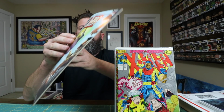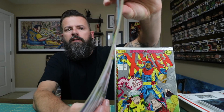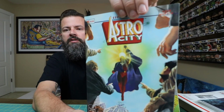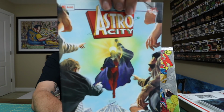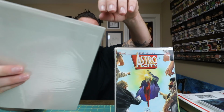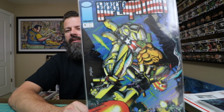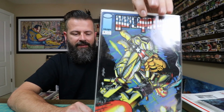Astro City #1 from the first volume. Kurt Busiek's Astro City #1. This is probably like a $15 to $20 book. Pretty good. Super Patriot #1. I don't think this has any value to anybody except for me. A little patriotism going on.